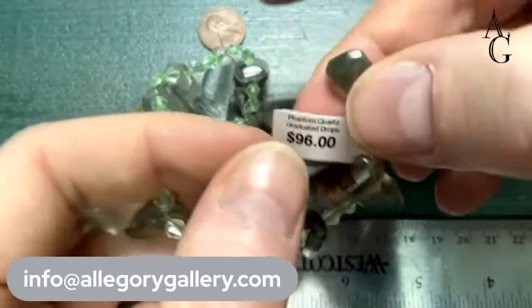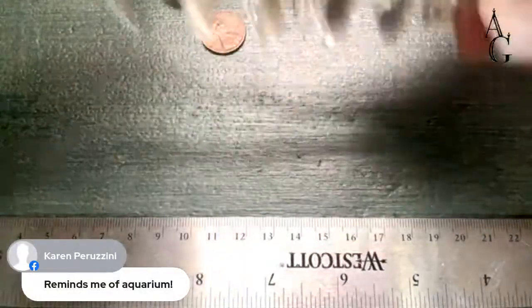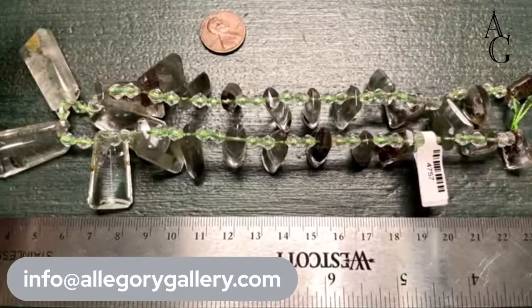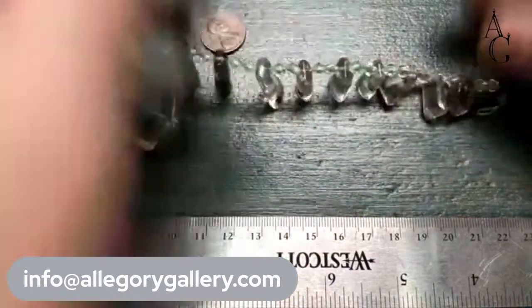And these are $96 for the strand. Reminds me of an aquarium. Yes, they do. So $96 a strand. These are a nice higher-end stone. Beautifully clear, that Phantom Quartz. Love those. Send us a message or an email if you'd like them.